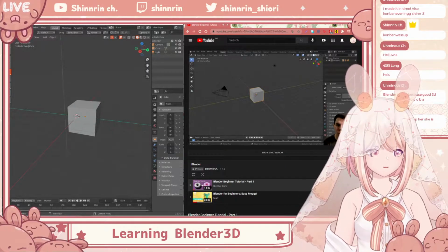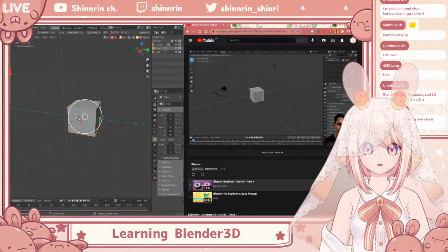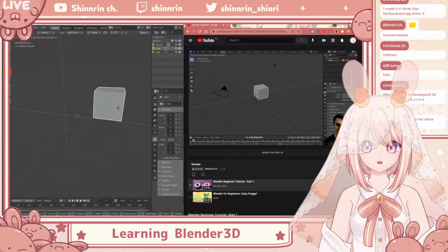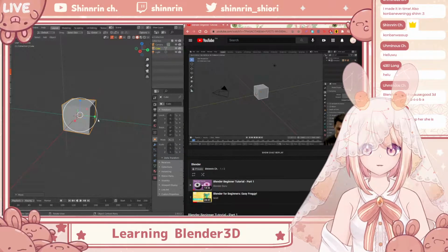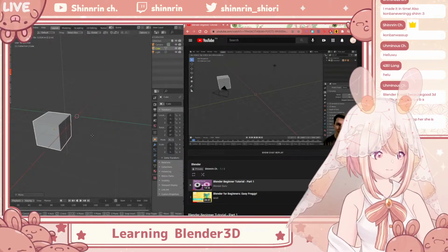So to move something, it's G. G for grab. To move something, it's G. And when you do that, it's attached to your cursor. So you just tap the key once, and you don't have to click or hold or anything like that. It's now attached to my cursor.